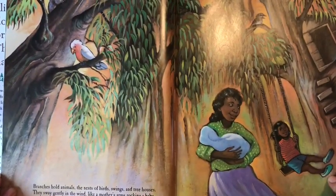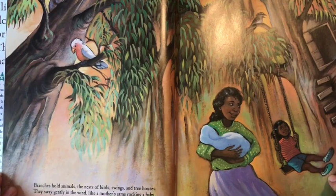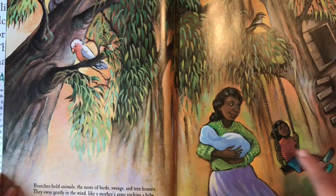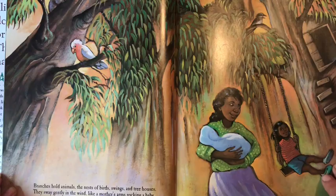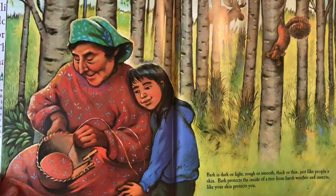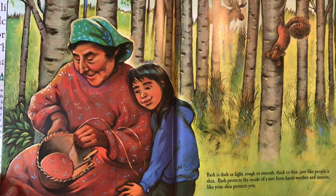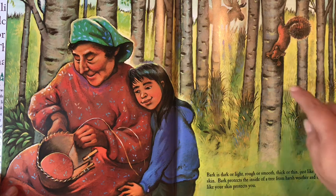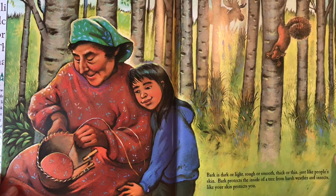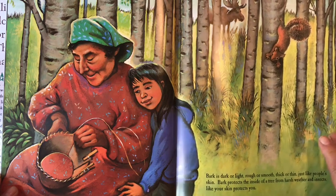Branches hold animals, the nests of birds, swings, and tree houses. They sway gently in the wind, like a mother's arms rock her baby. Bark is dark or light, rough or smooth, thick or thin, just like people's skin. Bark protects the inside of a tree from harsh weather and insects, just like your skin protects you.